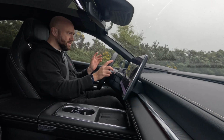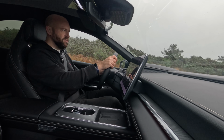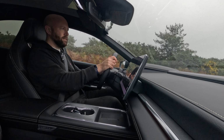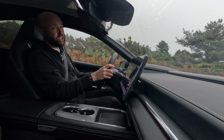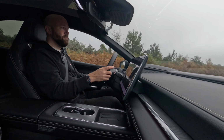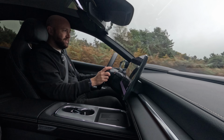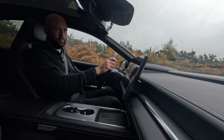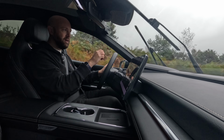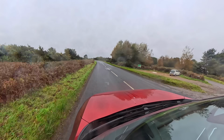Now, in terms of efficiency, admittedly, this isn't a massively fair test because I've only driven about 30 miles and I've not been driving that economically on back roads, but I've been averaging 3 miles per kilowatt hour, which does lead me to believe that in normal driving you will get closer to 4 on long journeys, which I suppose isn't bad and will get you close to 300 miles of actual range out of this big battery version. What it isn't is especially fast, to be honest.